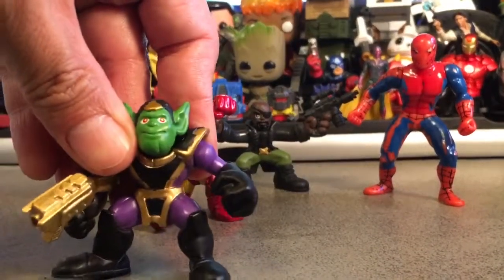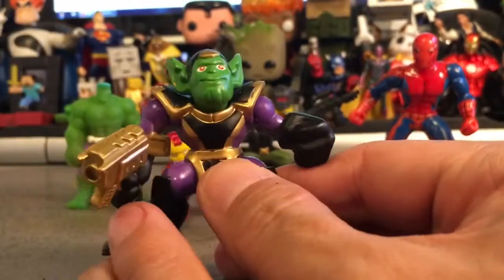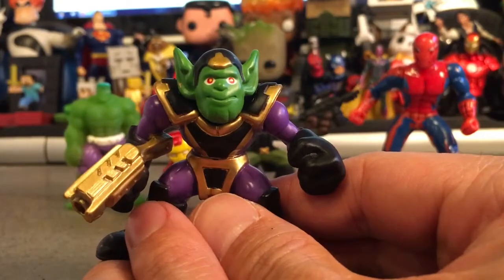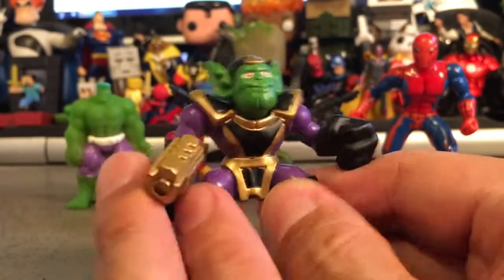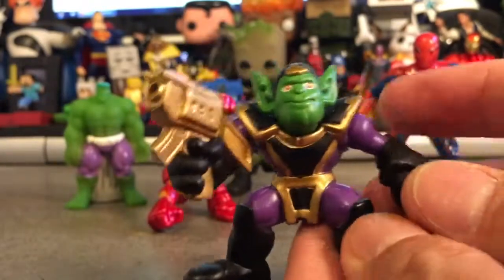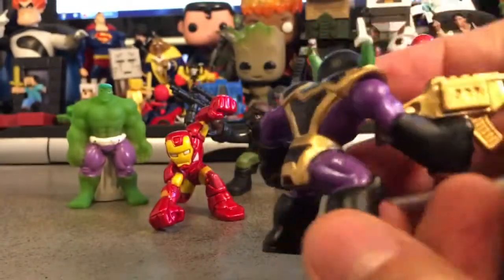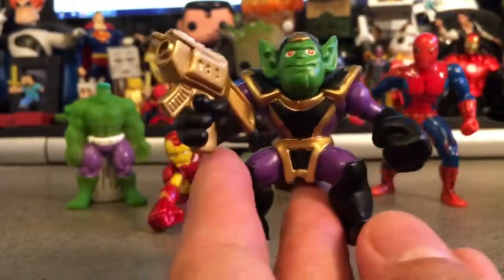Continuing with our superhero squad figures here, we have one of the Skrull soldiers. It's not one of the Super Skrulls, which actually could adapt and mimic some of the powers of other Marvel heroes. This one is just simply a Skrull soldier with his own laser gun there. So you can see the nice Imperial kind of paint scheme here, purple, gold, and black, with the green skin and the pointy Vulcan-like ears. Very, very cool display figure for sure.